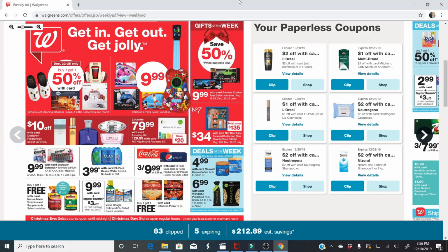This current week, we did get quite a few register rewards, so we're going to be using those next week to bring down our out-of-pocket cost, so that we're not paying a lot out of pocket, but we're getting the points back. So let's go ahead and get into this ad preview for next week.